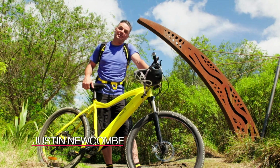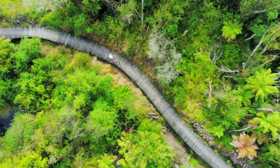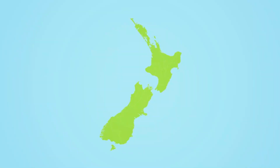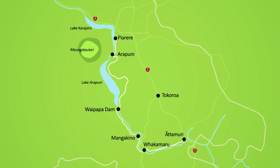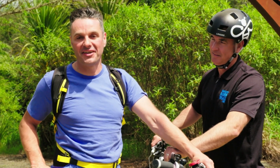I'm at the start of the Waikato River Trail, 20 minutes south of Cambridge at Pairiri. Now you can do this as a day trip, or you can pedal the whole 105 kilometres to Atamuri over a 4-day period, which is what I'm about to do. And joining me will be Glyn Waller, the General Manager of the Waikato River Trail.